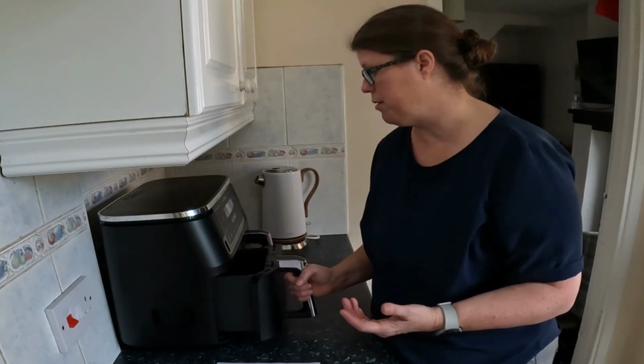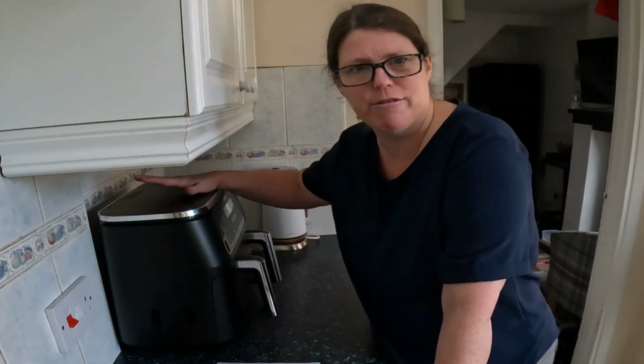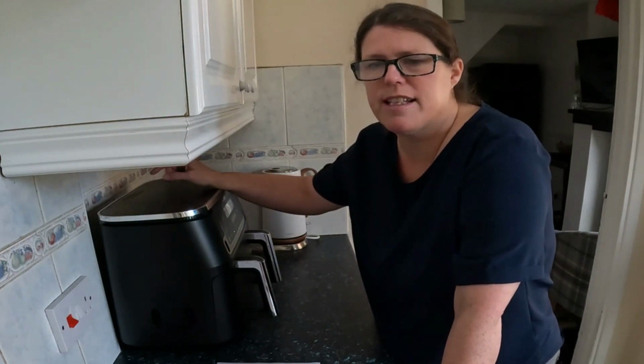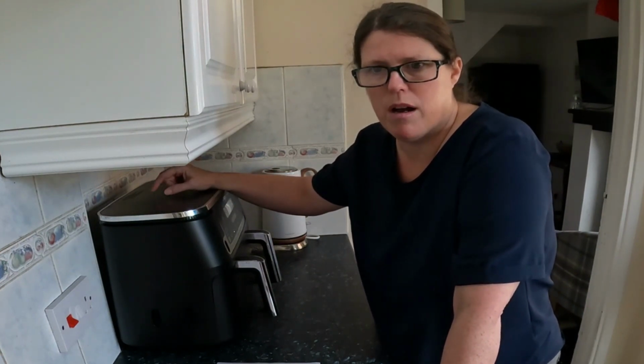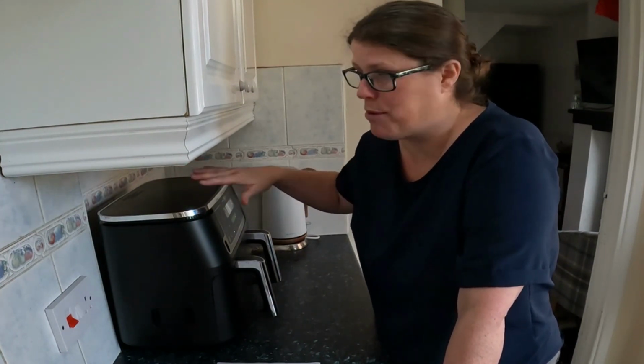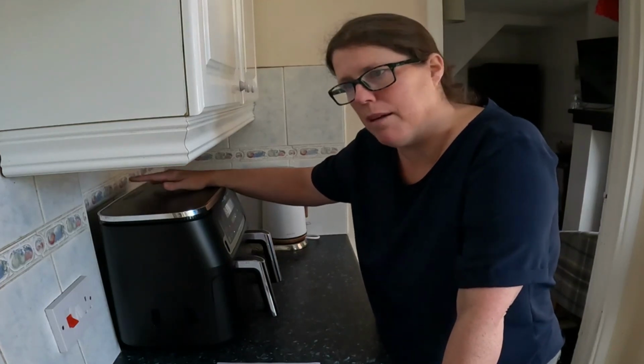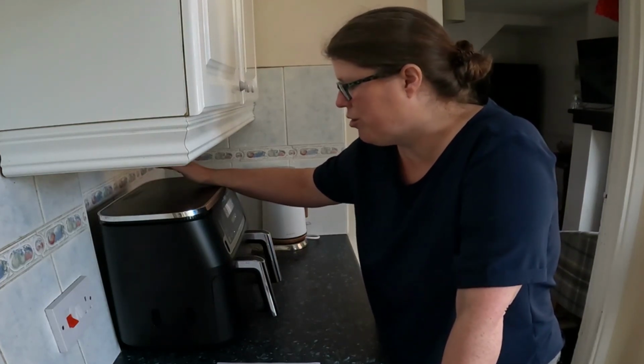So absolutely amazing. If I ever had the choice again, when I was waiting for ages, I had a Tefal air fryer in my basket, because I wanted this one but it was unavailable, and there were other brands available. I just ummed and ahhed, and I just couldn't go through with it.